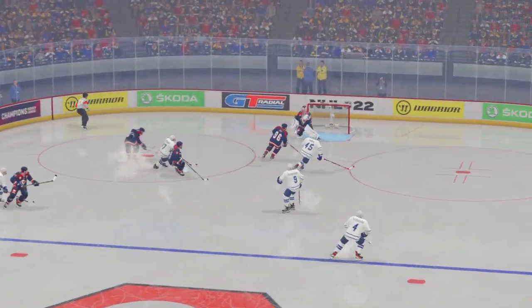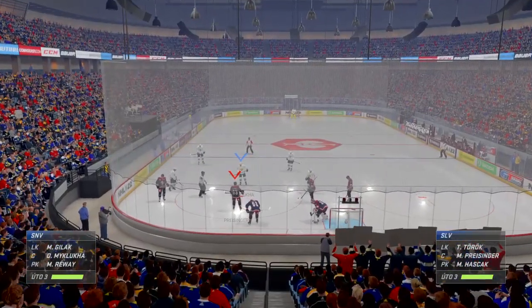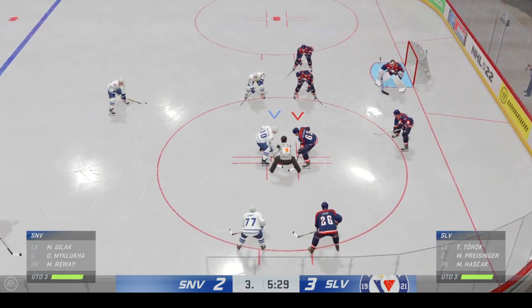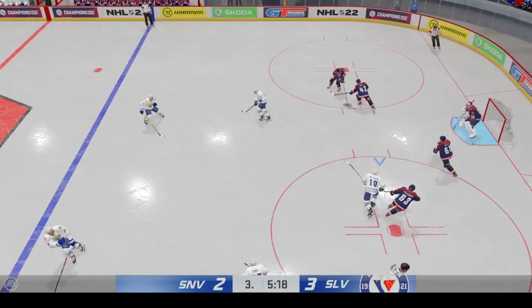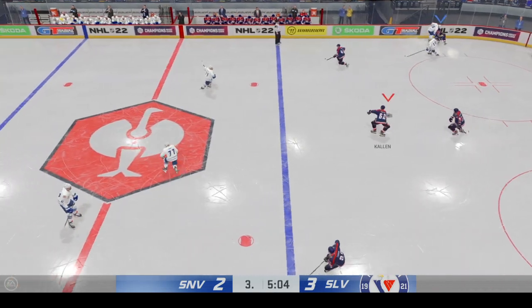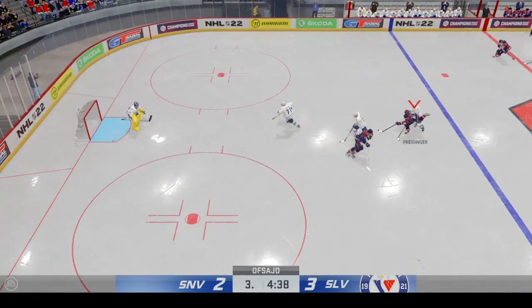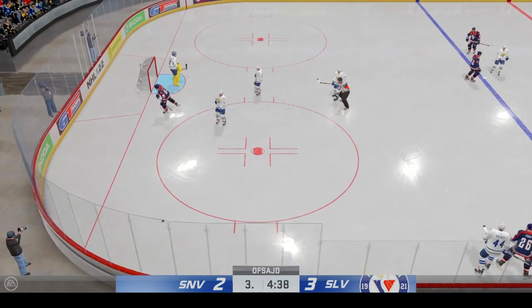Levi's been terrific, and here late in the third, he's so close to locking this thing down. Past the midway mark in this period, Bratislava's hanging on to this 3-2 lead. Grabs the puck. And just a good old-fashioned solid body check on the play. And they'll be forced to regroup as the puck escapes the offensive end.